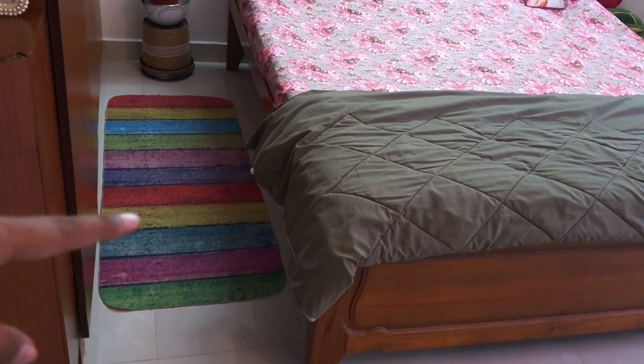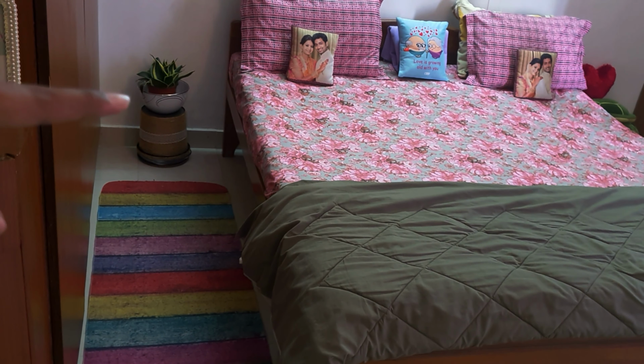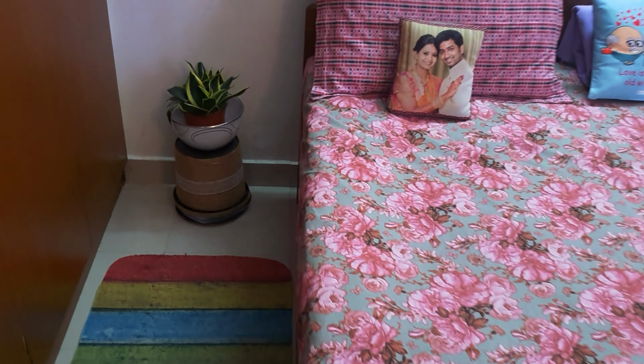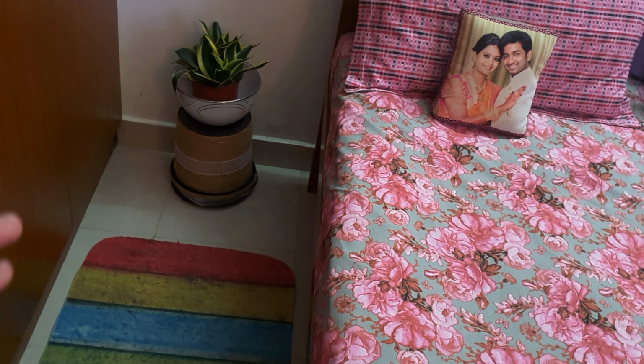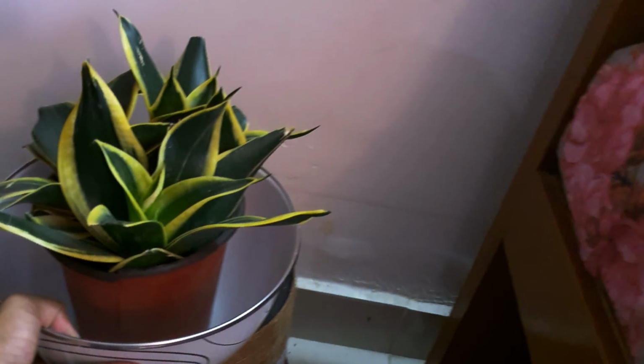Now coming to this side, I have used a runner beside my bed, and I have placed a snake plant over there. The stand on which I have placed it is a DIY project. Yes, I made it using some big box which was lying waste around my house. Let me show you. Here, this is the snake plant.